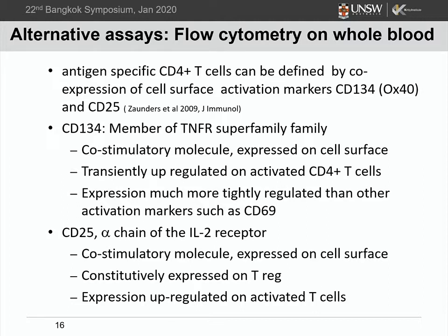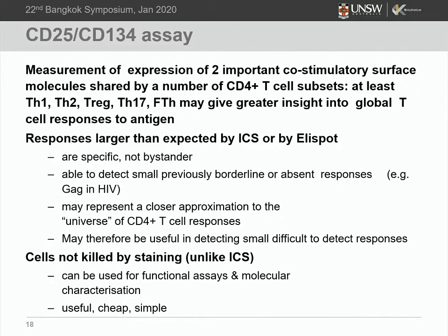And CD25 is the alpha chain of the IL-2 receptor. It too is a co-stimulatory molecule, expressed on the surface of T cells, both constitutively on Tregs, but also upregulated on the surface of activated T cells. The issue is that these two molecules are upregulated on the surface of antigen-specific CD4 T cells regardless of their flavor. So it's upregulated on Th1, Th2, Tregs, Th17, and follicular T helper cells. So you're not dependent on cells producing a particular cytokine or guessing what the important cytokine is going to be for a particular antigen-specific response.